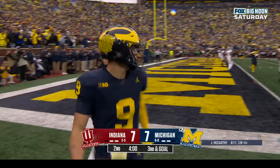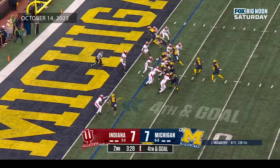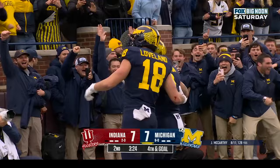Third down goal at the 2. Corum in the game at running back. Fourth down and goal at the 2. Here's McCarthy in the end zone. Touchdown, Wolverines. Roman Wilson.